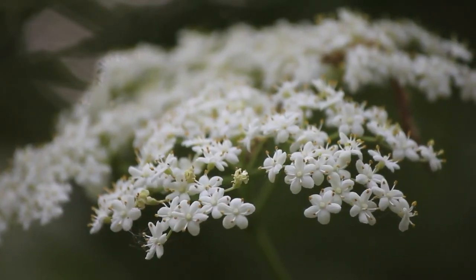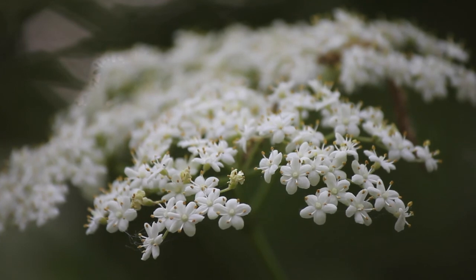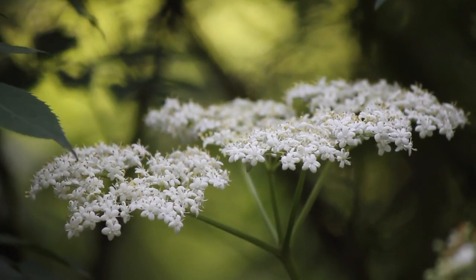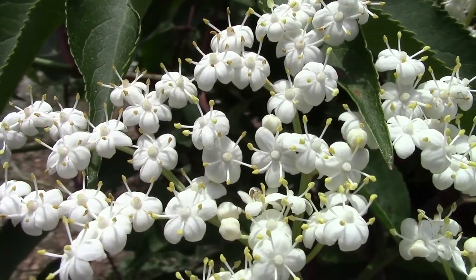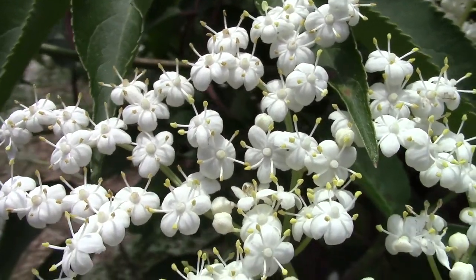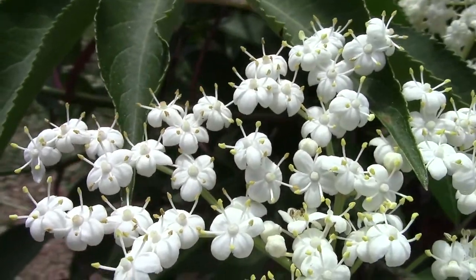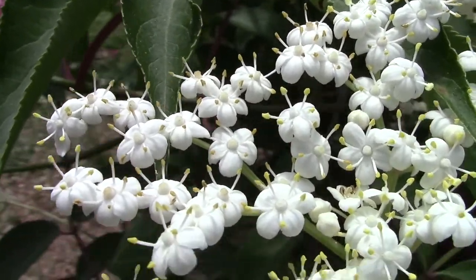But before we start talking about those delicious fritters, let's talk a little bit about identification, starting with the flowers. The flowers are a creamy white color, which have a sweet aroma when they open up. The flowers grow in an umbel-shaped flower cluster. Each individual flower has 5 petals, with 5 stamens coming out from the center of each flower. At the ends of each stamen are pollen sacs called anthers.